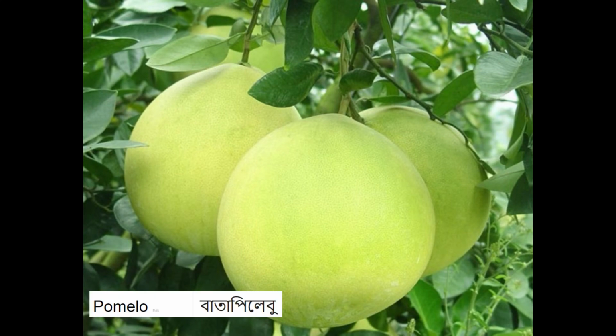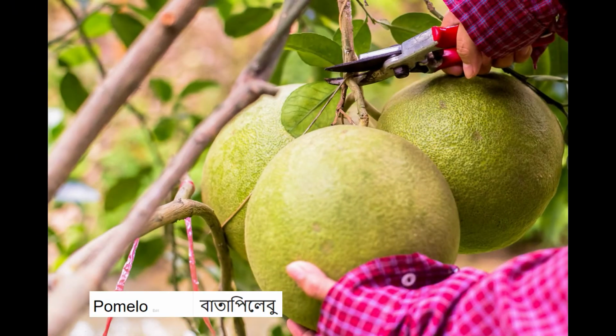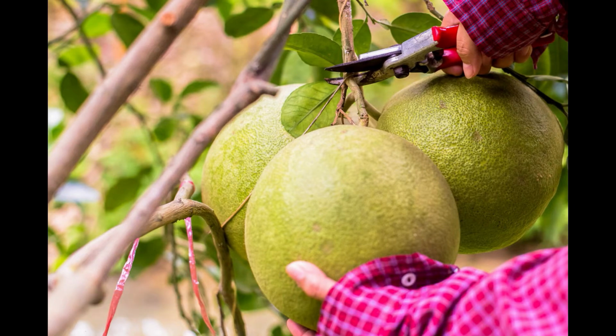Pomelo, batabi lebu, othoba jambura. Pomelo, that means jambura, othoba batabi lebu. Which one you use actually, locally, mostly called in our village is jambura. Pomelo, that means jambura.